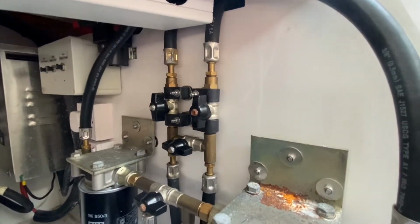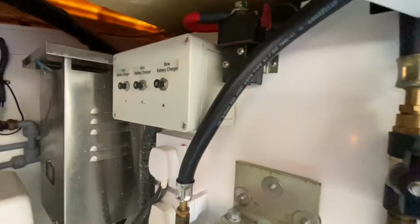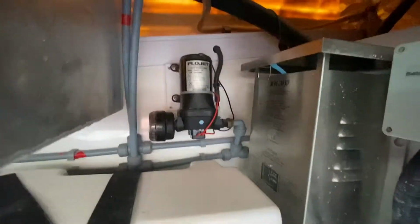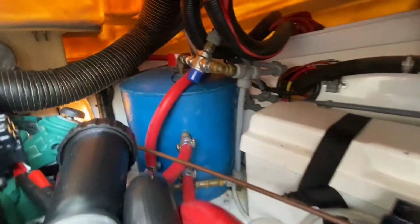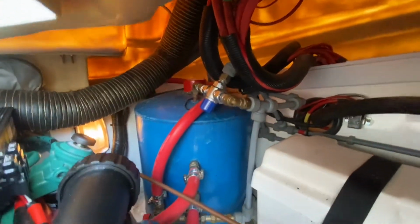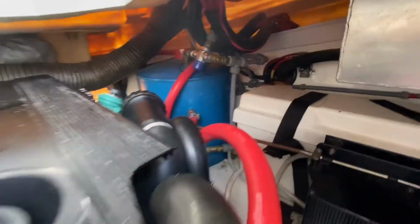These are your switchover things for your isolator switches for your diesel supply. You've got some breakers for your battery charger. There's your battery charger in there. Fresh water pump. Throttle actuator. Your calorifier for your hot water system. So there'll be an immersion heater in that. And also you can see it's plumbed up, these red hoses, it's plumbed up to the engine.